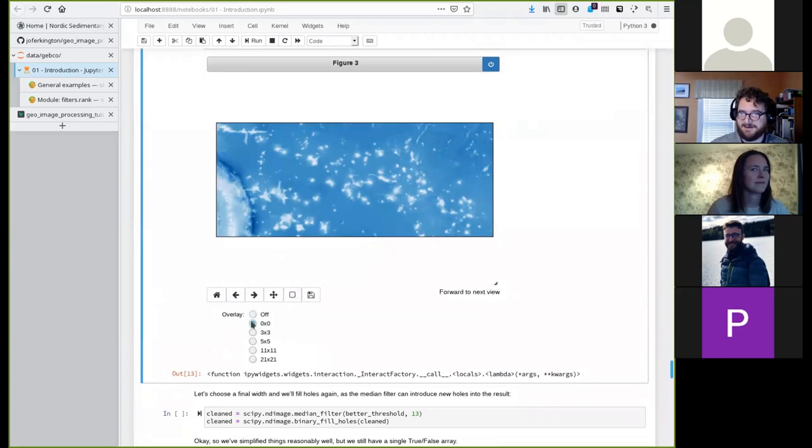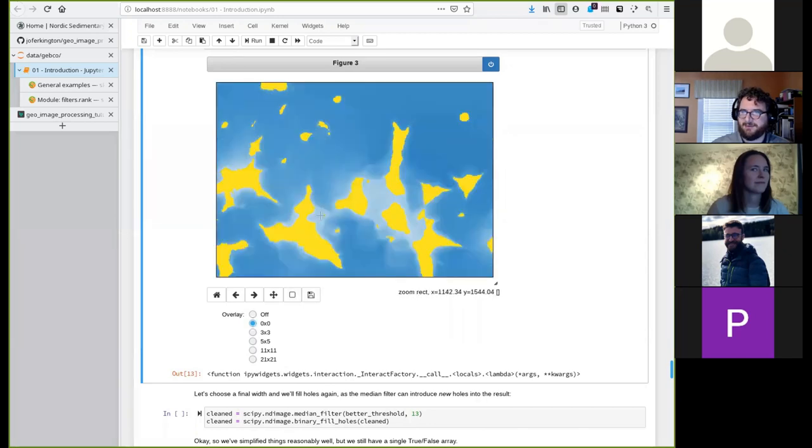Okay, so we got off is our bathymetry. 0x0 is our original classification. This really should not be taking so long to update. And let's zoom in here on our area we were looking at before. All right, we filled the holes. Remember, that was the step we did before, so we no longer have holes. If we run a 3x3 median, it cleans it up a little. Notice we got a little cleanup. 5x5 does a little more.